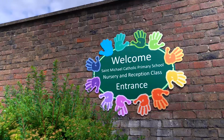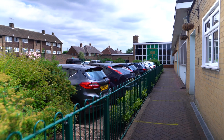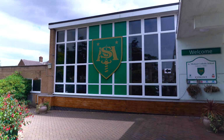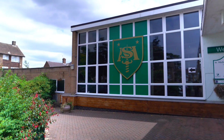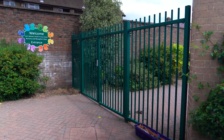So in the morning, you'll arrive at the school and you'll enter the school through the small car park. You'll walk down the path at the side of the reception entrance and you will walk up to the green gates where you will see a teacher waiting for you. You do not have to do this on your own. You won't walk in on your own.